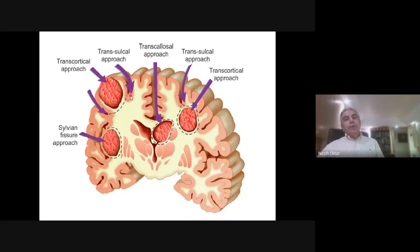We use physiological approaches to remove these tumors. We use the sulcus, transcortical approach for superficial lesions here, the transsylvian fissure, and the transcallosal approach to deep lesions, as shown here.